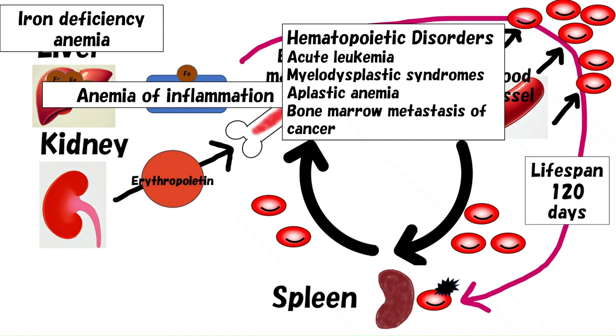There's also a hormone called erythropoietin that's made in your kidneys. It tells your body to make more red blood cells. If your kidneys aren't making enough of it, like in kidney disease, that can cause renal anemia. Once red blood cells are made in the bone marrow, they enter the bloodstream and travel all around the body. They usually live for about 120 days. After that, they get broken down in the spleen.